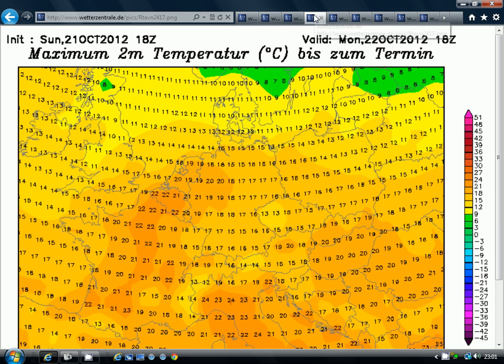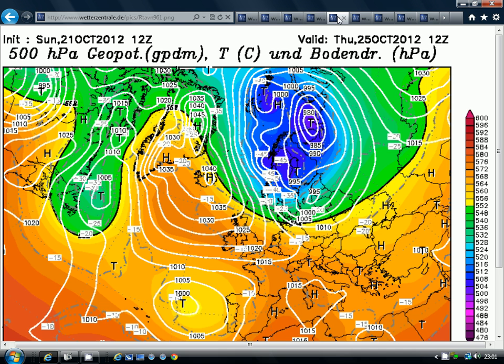and as a result it's going to be quite warm. So temperatures in these central areas could well get up to the low 20s, maybe 22, 23 degrees in some places. 23 is 73 Fahrenheit. Always cooler up in the north, so Scotland, Denmark, Scandinavia will be cooler, but really quite warm and pleasant indeed in these central areas.